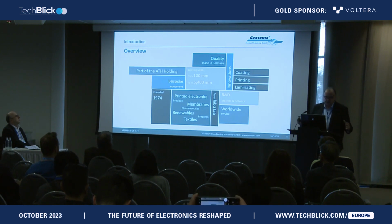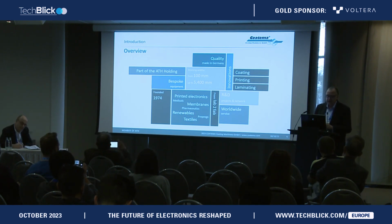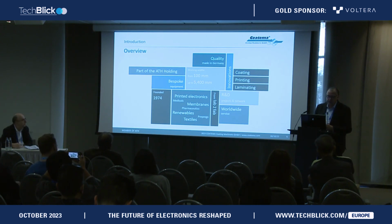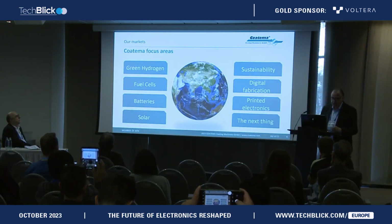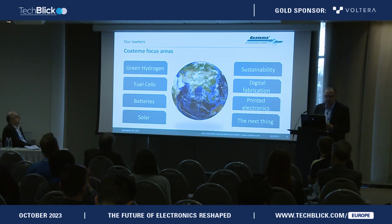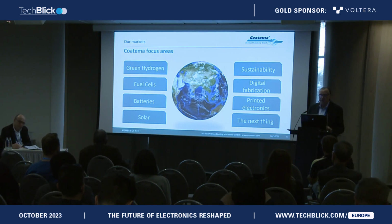Coatema coating machinery is focused on coating, printing, and laminating equipment. We have our own R&D center in Germany, in Dormagen, and we are focusing on high-tech markets, specifically renewables, printed electronics, and others. We work globally, doing funded projects, and are part of the 88 holding in Hamburg. Our focus areas the last 5 years really have been green hydrogen, fuel cells, batteries, solar. We look into sustainability in products, but also in how we make products.